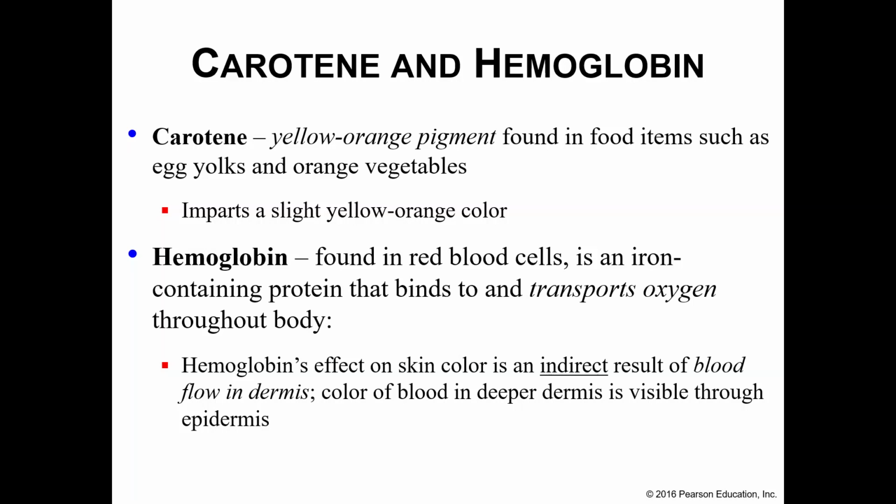So once they find something they like, moms and dads are like, oh my god, let's just feed them this, and then before they know it, their baby is orange. It's fine, just start feeding them something else. They'll turn back to their normal color. People just look at you funny for a little bit. But okay, so that's carotene. Hemoglobin. This is found in your red blood cells. The hemoglobin itself contains iron.